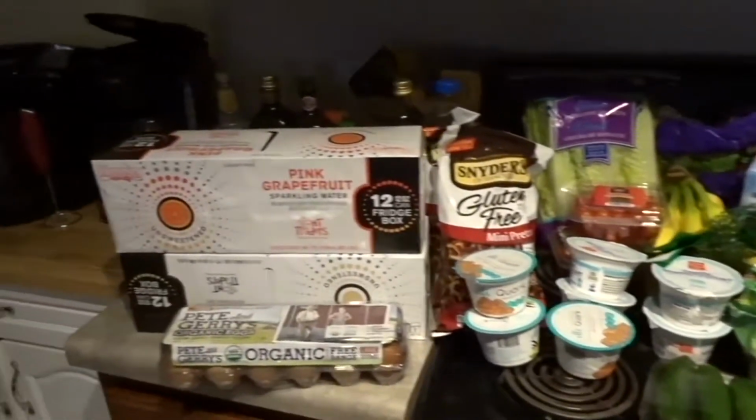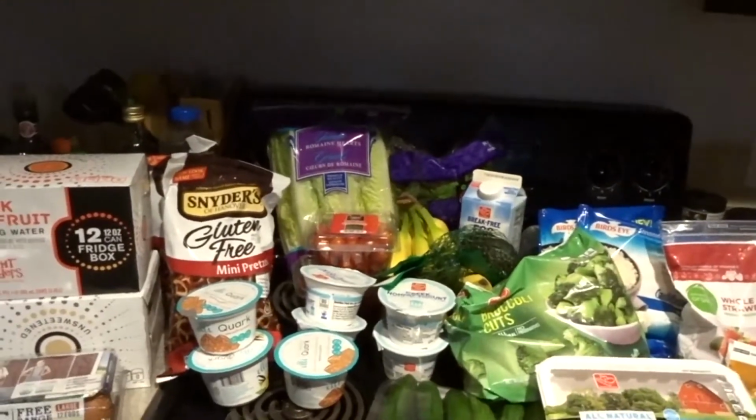That's a decent grocery haul, especially for most of it being produce and whole foods. I spent just over $70. It was like $72 or $73. So really, for a week plus worth of healthy food, it's really not that expensive.